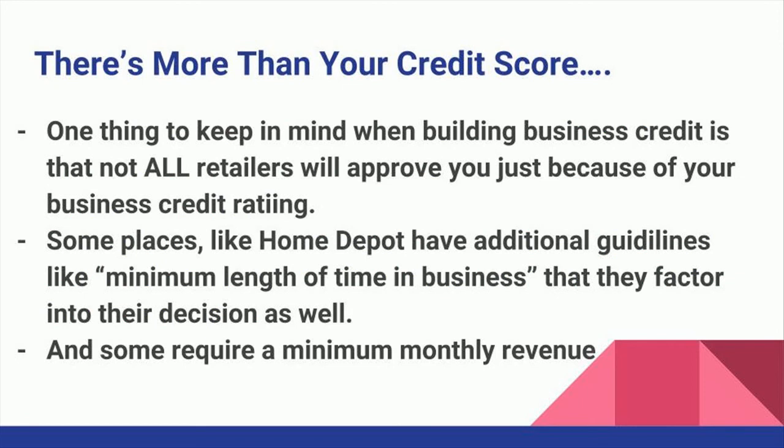One thing to keep in mind when building business credit is that not all retailers will approve you just because of your business credit rating. Some places, like Home Depot, have additional guidelines like minimum length of time in business that they factor into their decision as well. And some require a minimum monthly revenue.